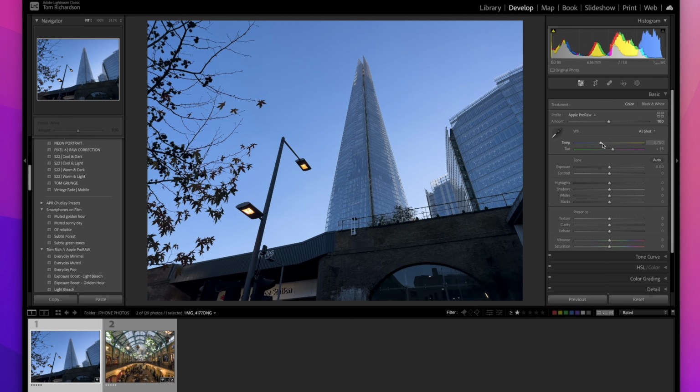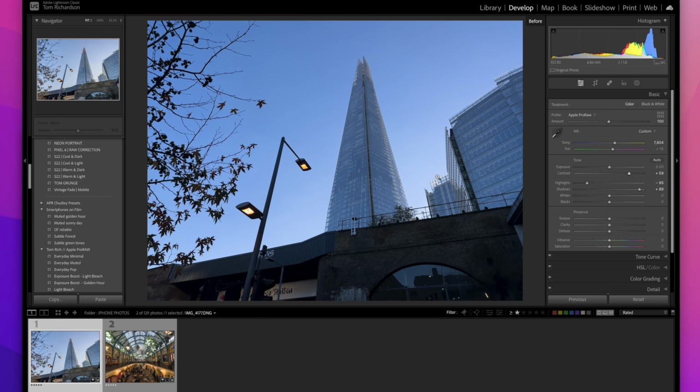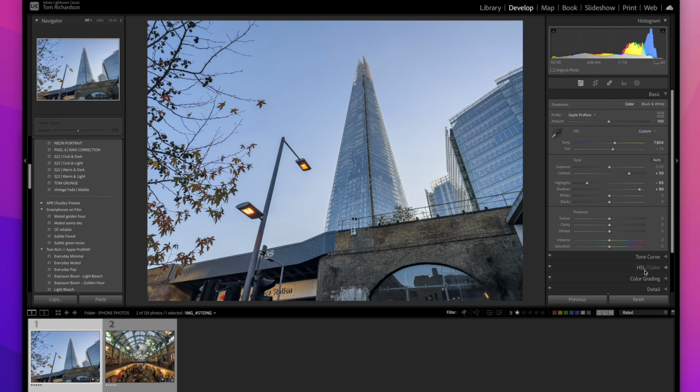Okay, same shots on the iPhone. Let's play around with that white balance as we did before. I think it looks like you get a little bit more editing latitude on the shadow side on the iPhone. Let's bring that down. You can see there's the before and after. Let's do the same thing.